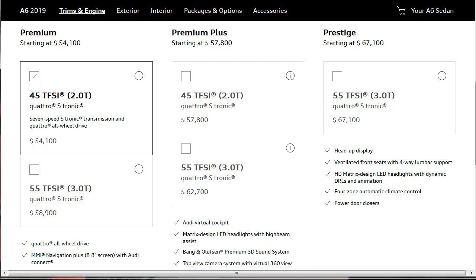Whichever way you go with engines, you're paired to that 7-speed dual-clutch automatic transmission and that 48-volt mild hybrid system that assists with automatic stop-start and allows the gasoline engine to shut off for brief highway periods. Audi's Quattro all-wheel drive system, however, is standard across the board.